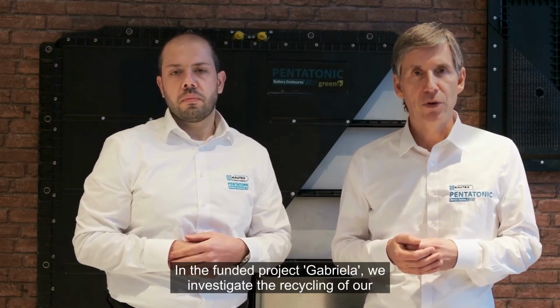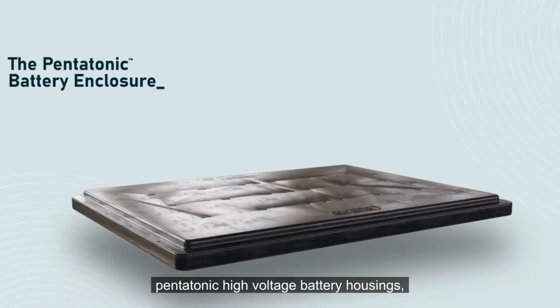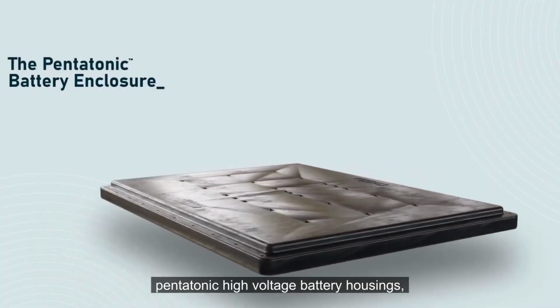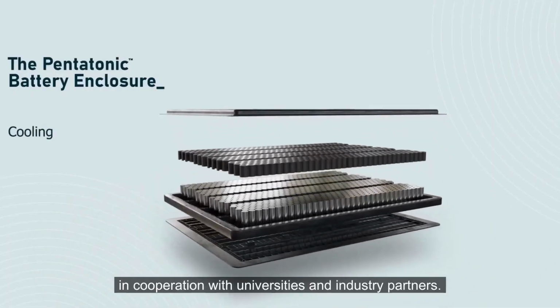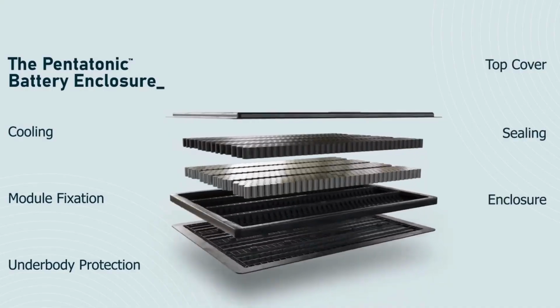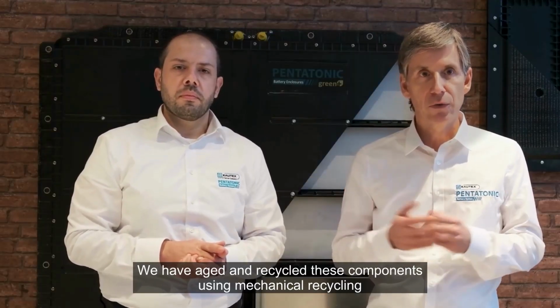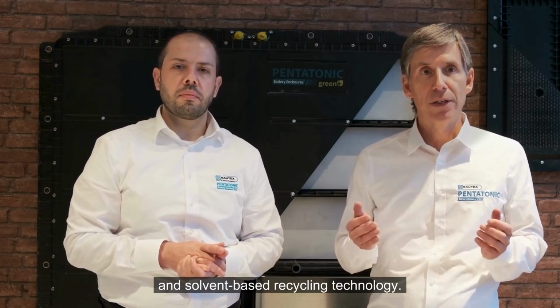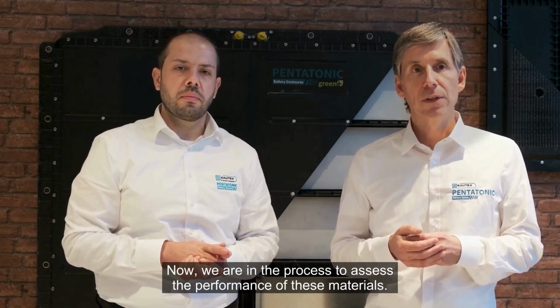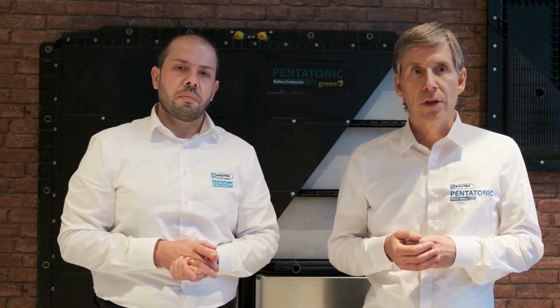In the funded project Gabriela, we investigate the recycling of our Pentatonic high-voltage battery housings in cooperation with universities and industry partners. We have aged and recycled these components using mechanical recycling and solvent-based recycling technology. Now we are in the process of assessing the performance of these materials.